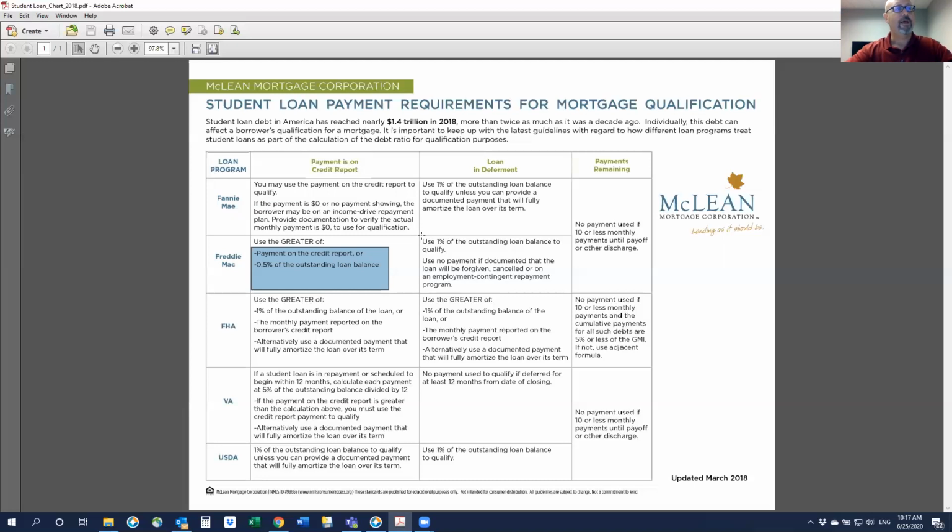Now, if you don't have a payment and it's in deferral, you're going to notice right there that they're in the 1% mode again. Now, the good news about both of these is if you're within 10 months of paying them off, we don't even have to use the monthly payment. Now, obviously, that's a fair amount.